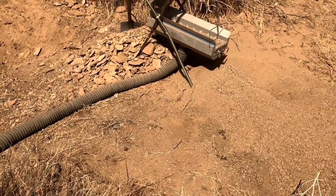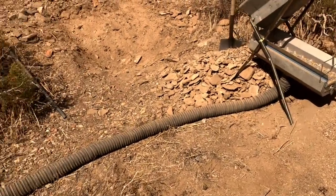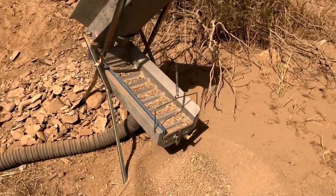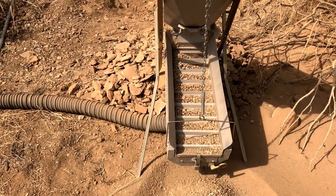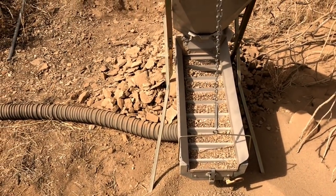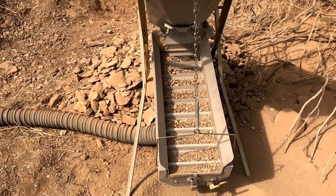And that half hour is different. It also depends on what kind of heavies are in the earth. There's a number of factors, but basically I run all that material and I end up with a riffle tray full of the heaviest elements and the larger pieces of rock. The larger pieces of rock are competing with the heaviest elements. And so that's what happens.